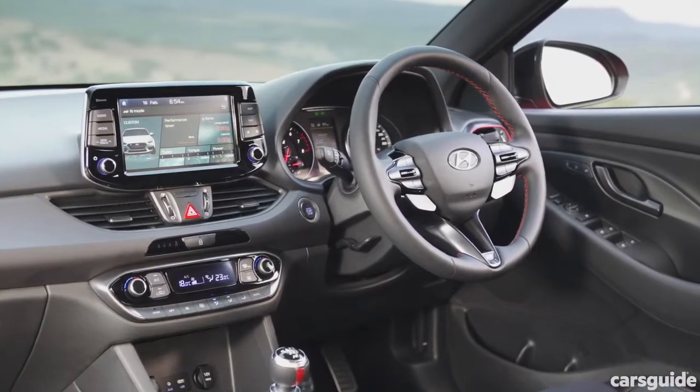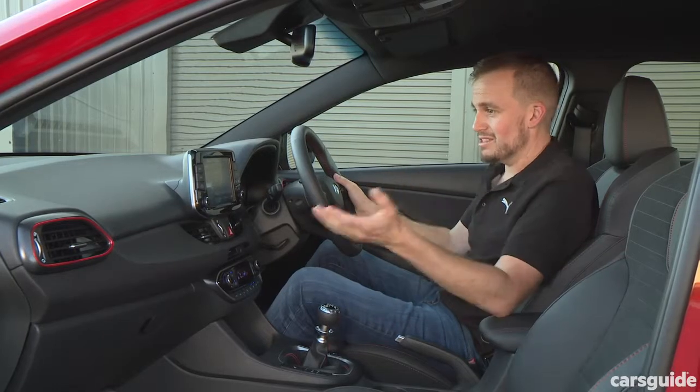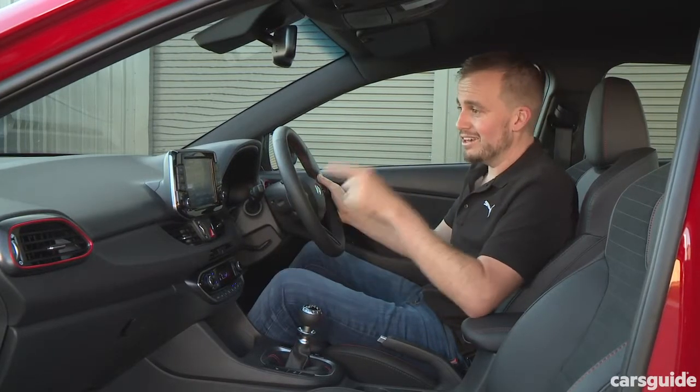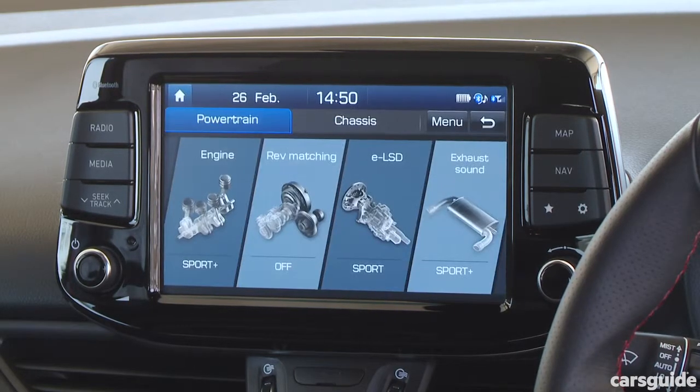There is good storage throughout the cabin. There's an easy and quick media system that doesn't take much time to get used to, and it has the connectivity you need. Apple CarPlay and Android Auto, plus sat-nav, and you get the N screen, which allows you to play with all the fun stuff. Let's get to it.